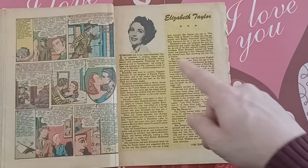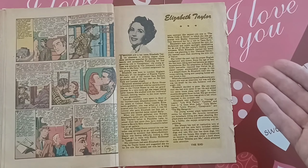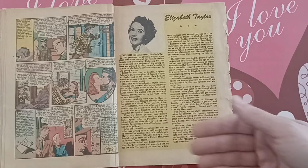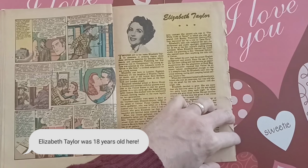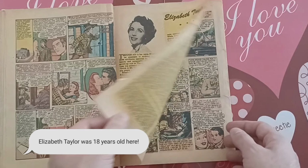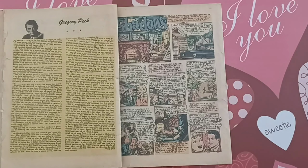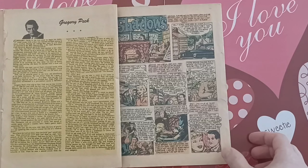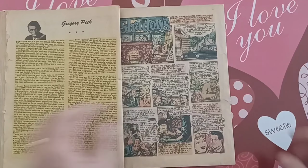But I found this part particularly fascinating, a biography in 1950 of Elizabeth Taylor, kind of telling her start in her industry and acting. And on the opposite side, another actor, just being careful to turn the page, Gregory Peck. My mother loved Gregory Peck. She has quite a few movies with Clark Gable, Gregory Peck, Sean Connery. Those were the heartthrobs back in the day. And Valentine's Day, we have to mention those heartthrobs.